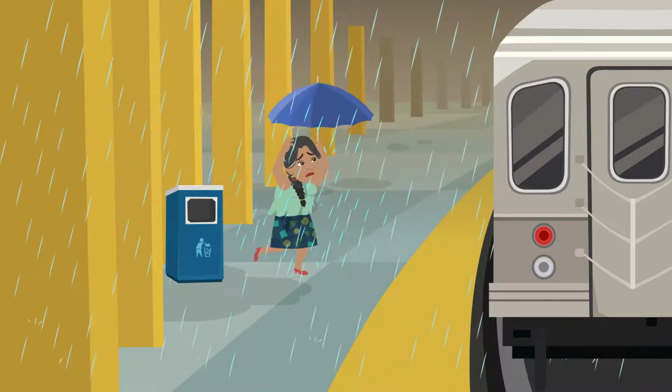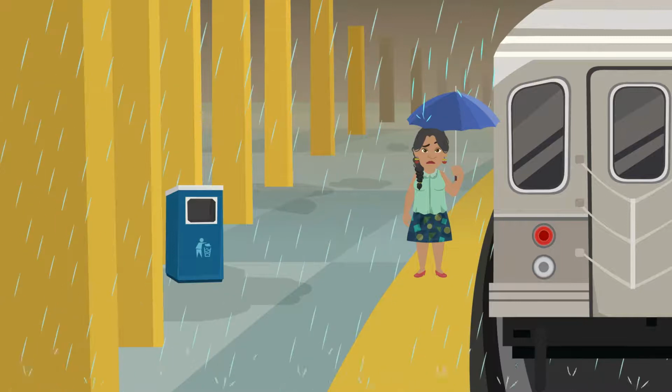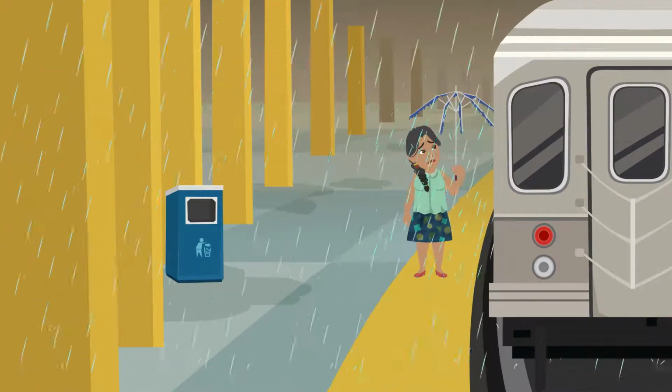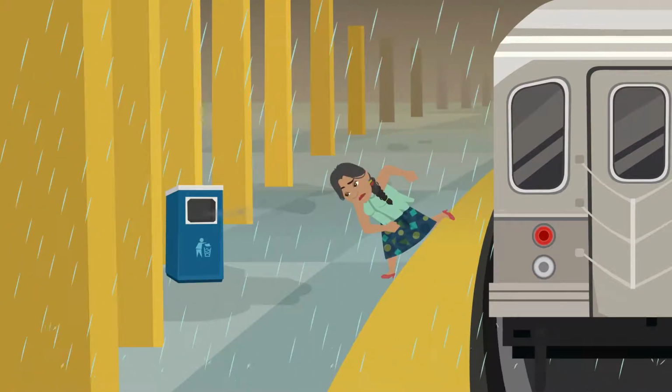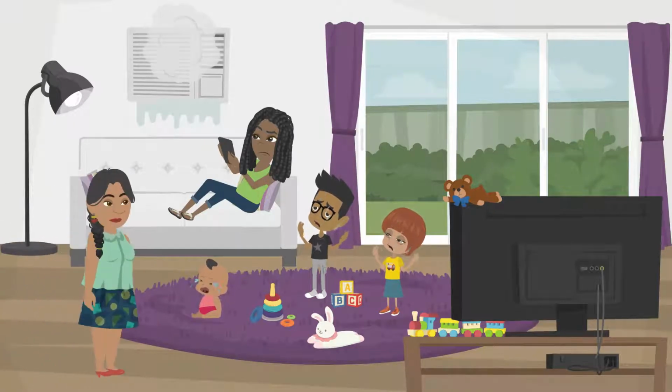Diana had a long, stressful day at work. She rushes onto the train, and suddenly her umbrella falls apart. Great. She throws it in the trash before hopping onto the train. Home at last. As she walks through the front door, she is bombarded.